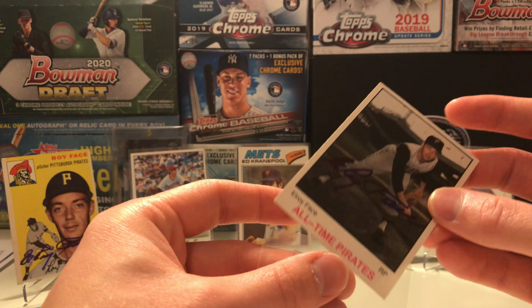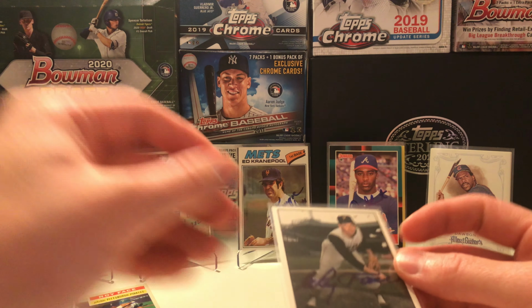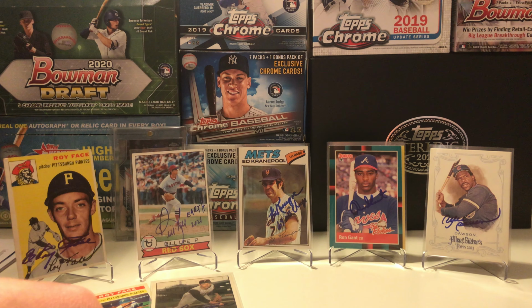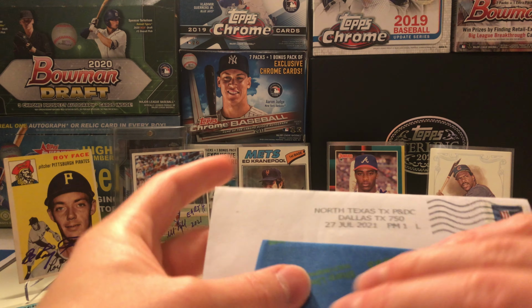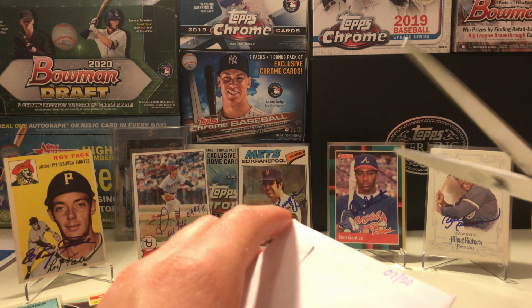I do think he has an outside chance at the Hall of Fame at some point. He was a 6-time All-Star, and as I said, he won the World Series in 1960, closing out games against the New York Yankees. I think he had 3 saves technically in that World Series. So really great return. I mean, just absolutely amazing. Love getting Roy Face returns. His signature is spot on, just beautiful. And that came back in just 4 days. So super quick return. Thank you, Mr. Roy Face. Let's go down to North Texas, Dallas, Texas.